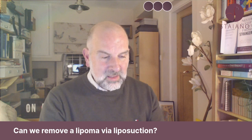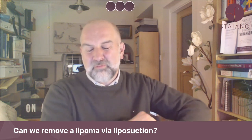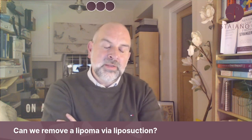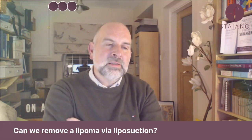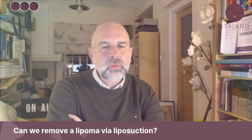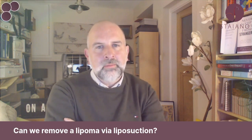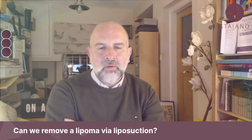And I guess the other thing is the anesthetic. Liposuction is a bit uncomfortable. It's a sort of metal rod that we put in to suck the fat out. So usually it's either a general anesthetic or local with sedation, whereas excision can often or usually be done under a local anesthetic.